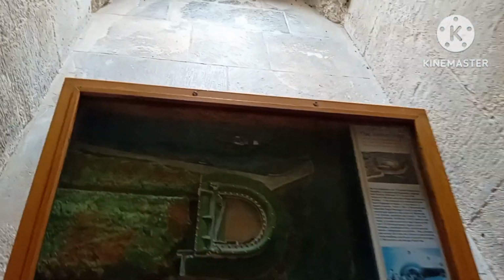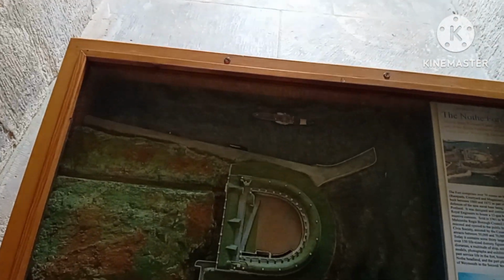The only groats I remember is crinkly bottom groats, isn't it, from the TV? Noel Edmonds.